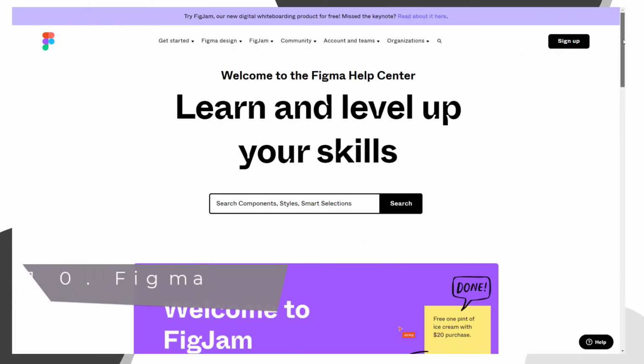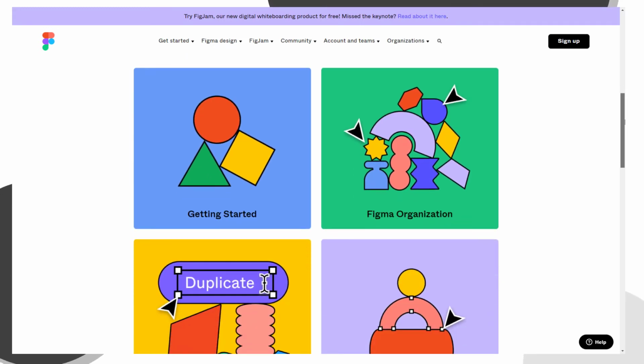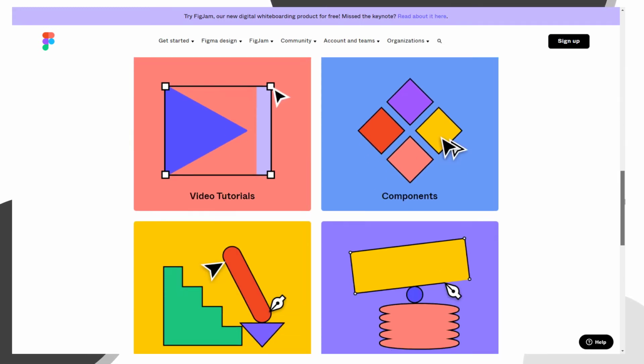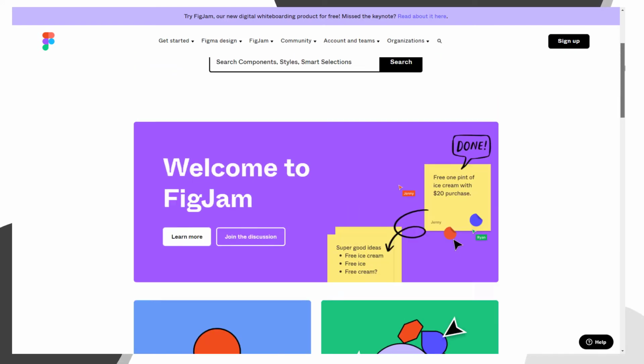Figma Help Center. Figma takes a very creative and artistic approach to the view of their help center. Each category has its own icon, which reflects the style of the company's brand. Their help center is definitely a great extension of their brand.